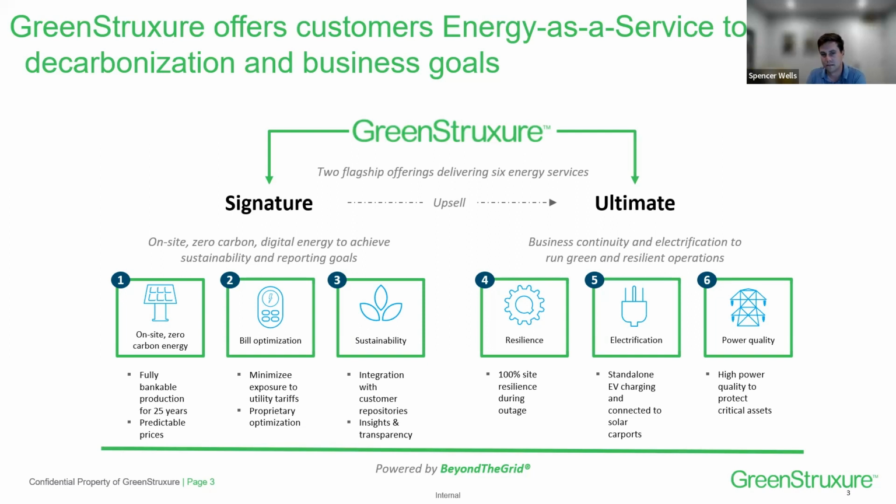What does powered by Beyond the Grid mean? Beyond the Grid is our digital platform that we use to aggregate all of the project data. It's a customer experience platform where they can log in on a web-based tool and view all of the production of the microgrid and all of their financial performance in real time. It's basically a digital repository of the project, a digital twin of the assets, and a place the customer can go to interface with the assets.